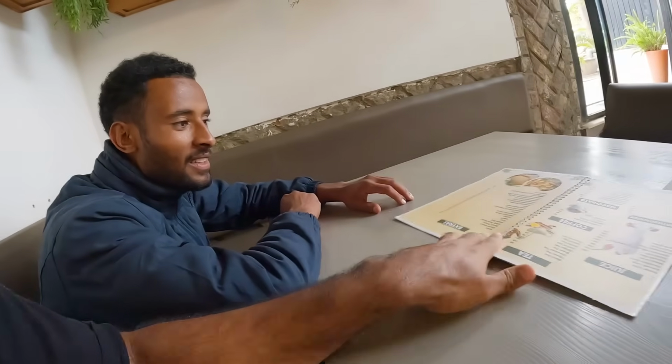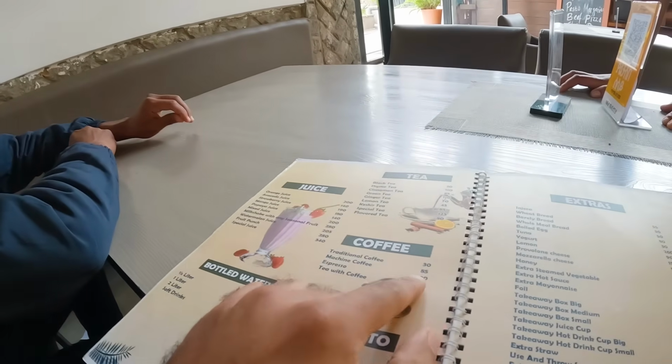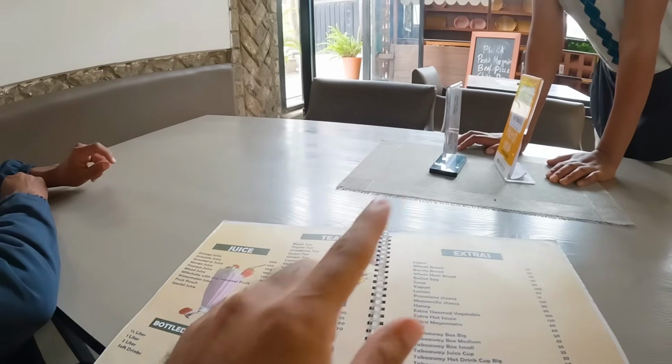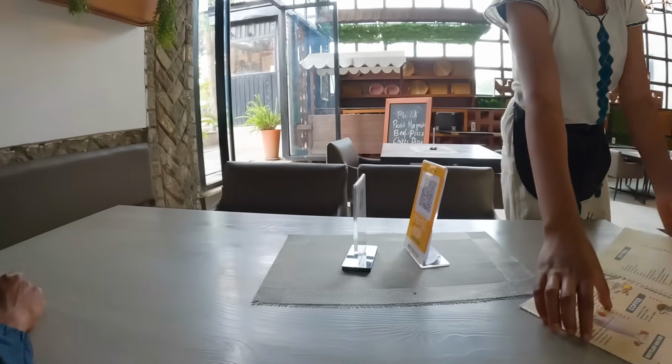If y'all know me, you know I don't survive without coffee. So Ethiopia is the perfect place. Okay, so we're gonna get some bunna. Oh, it's not too expensive actually. Look at that. Traditional coffee, only 30 birr. You want to get traditional? Ulet bunna. She's like, what? Traditional what? Ulet bunna. So she's making it fresh over there, you can see.